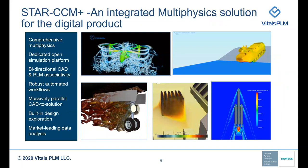On the other hand, Simcenter STAR-CCM+ is the multi-physics solution for CFD engineers. With its single integrated user interface, it can help users cover a complete application scope with a broad range of validated models for various disciplines. And at the CAD front level, with its bidirectional CAD and PLM associativity, it allows seamless interaction with various tools in product lifecycle management when you think in a bigger picture and a bigger organization.